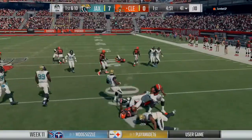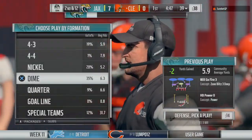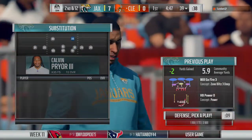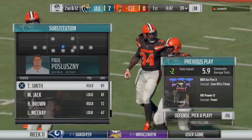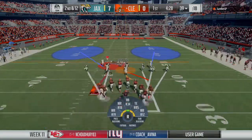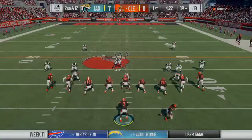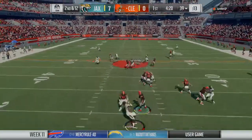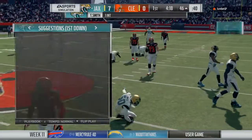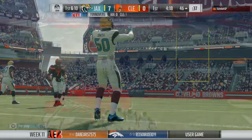Now a first carry for Isaiah Crowell. And the play goes nowhere. Losing yardage back near the 40 at the 39. This will be a 2-yard loss on the play. And it'll be 2nd and 12. From the gun, Kizer. Into heavy traffic, and it's intercepted. He's picked off at his own 46. And they take over. They'll set up shop at the 46-yard line.